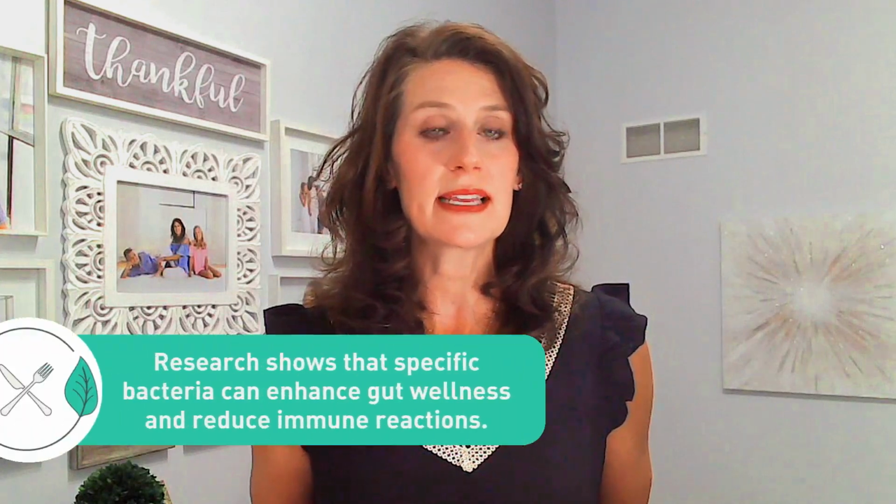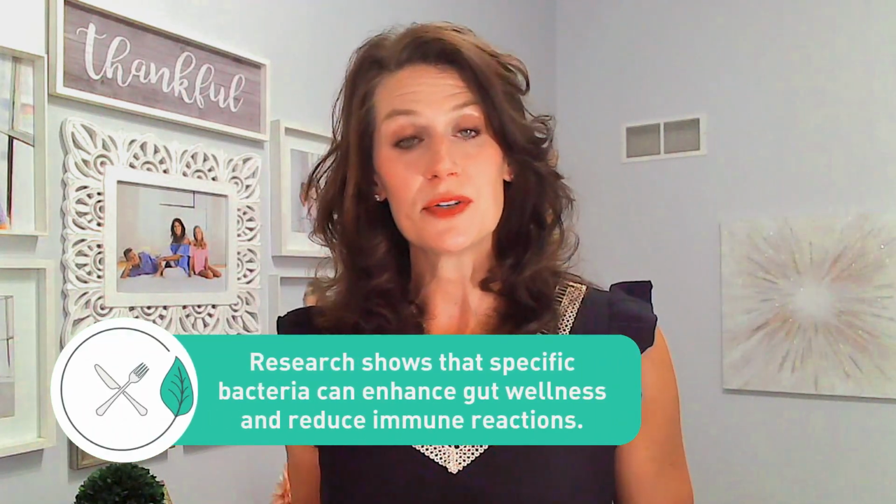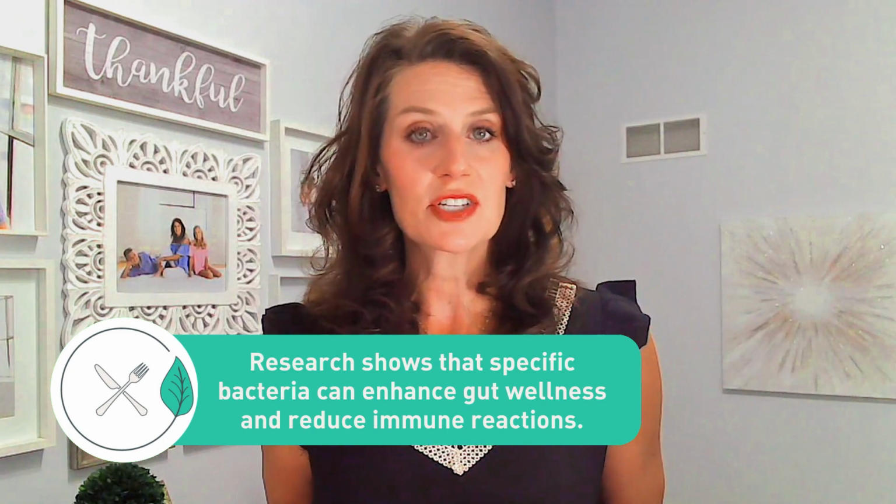Now, another way that research is finding a connection between the two is that certain bacteria actually can help to promote more wellness and also reduce the immune reaction in the gut, and vice versa. What we're seeing is that when we have a compromised gut microbiome, we often have more opportunistic bacteria, which then sets the stage to dysregulate that immune system.